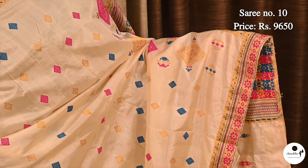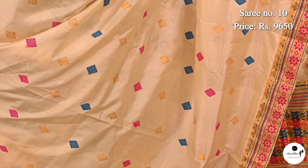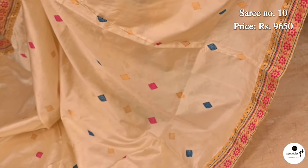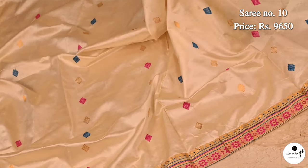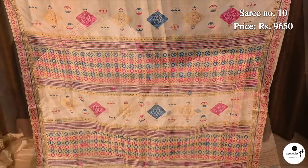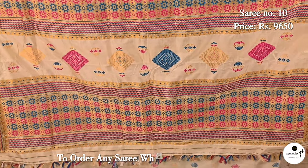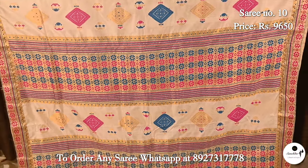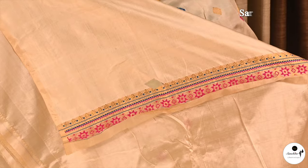All over the body we can see alternate arrays of diamond shaped motifs in resham and gold zari. Border has intricate weaving of star shaped motifs. Horizontal panels of star and diamond shaped motifs. Blouse piece has a contrast border in resham and zari weaving.